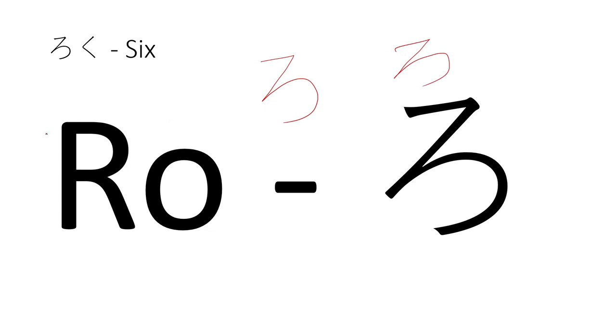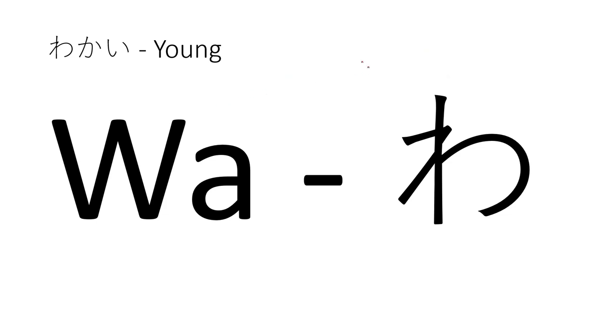Next, ro. First stroke. A word with it is roku. Roku means six.